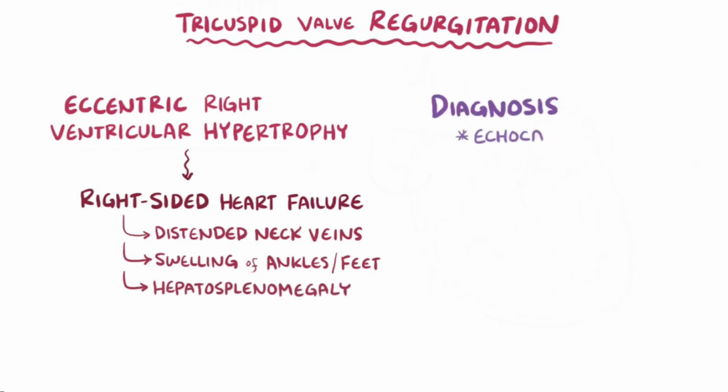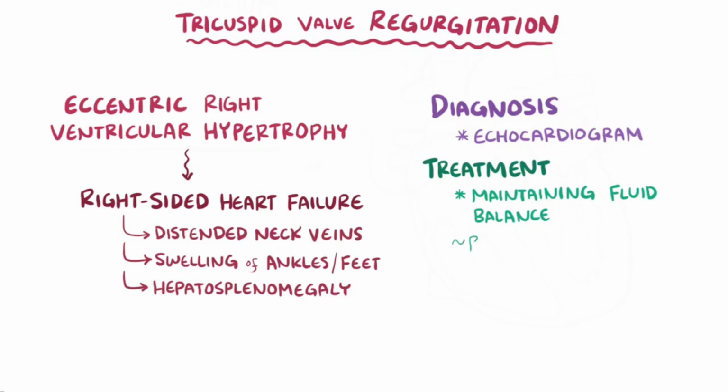Diagnosis is usually done with an echocardiogram, and treatment for tricuspid regurgitation is usually aimed at maintaining good fluid balance. Only rarely is valve repair or replacement needed.